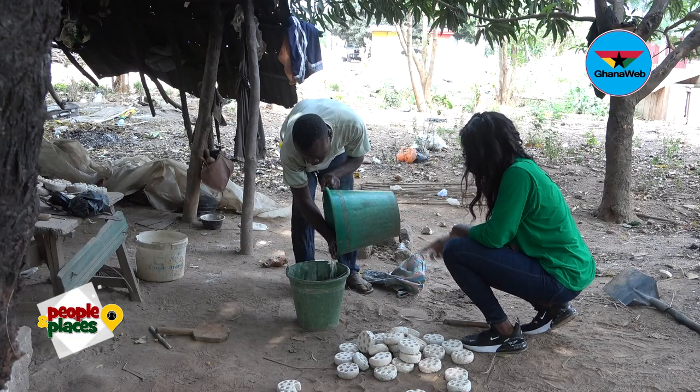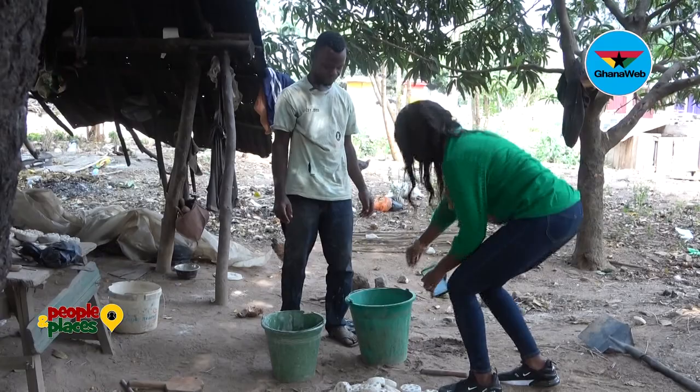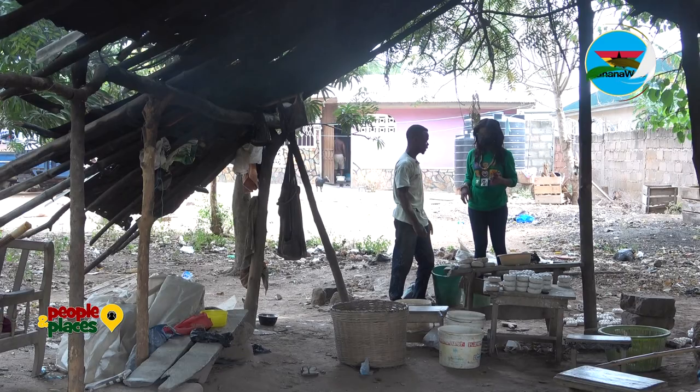So these beads, for example, the yellow color was used. This is a good one. Gold. Okay. So from the rinsing part, we are going to do threading.